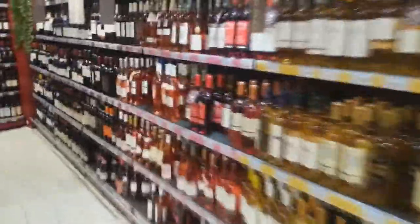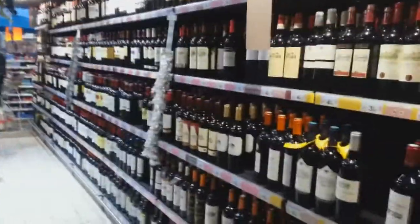Wine section. Oops. Bordeaux, so of course they got a million wines.